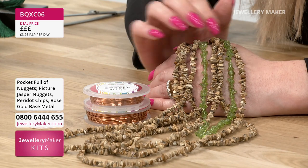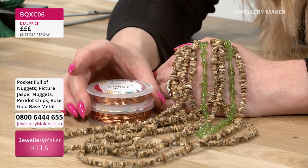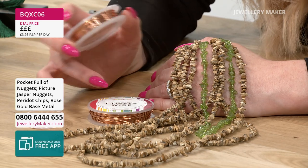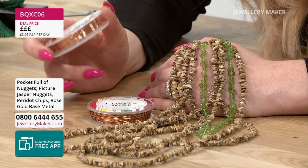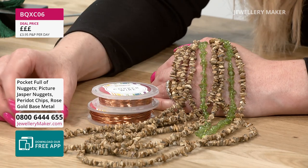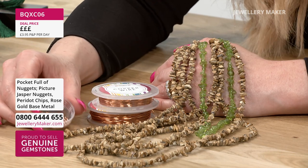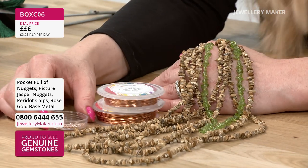So your picture Jasper, you're looking at 320 carats. The peridot, you've got 80. This is bare copper as well, in your 0.4. And then you have 10 metres of your rose gold coloured 0.8. You've also got a pack of 50 3mm spacer beads. 3 for 2 on kits.